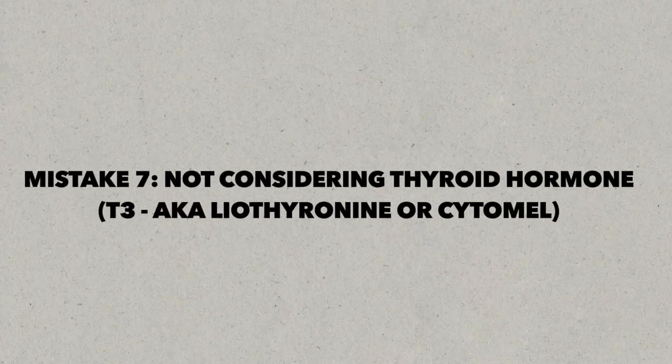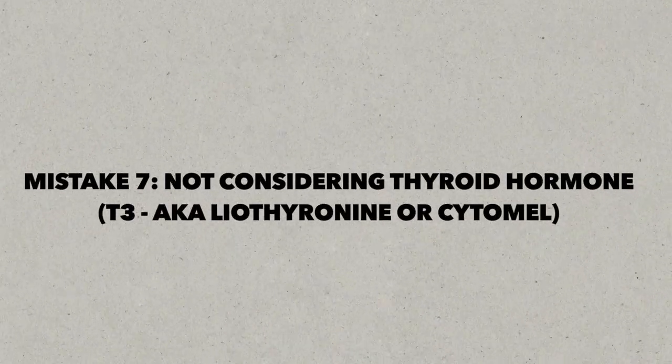Mistake number 7 is not considering thyroid hormone, also known as T3. T3 plays a key role in energy regulation and metabolism, but it also impacts neurotransmitter activity in the brain, like serotonin, norepinephrine, and dopamine. T3 works for improving the effectiveness of antidepressants. One of the best things about T3 is that at doses used to improve mood, there's actually no side effects expected, and it also does not cause weight gain or sexual dysfunction.